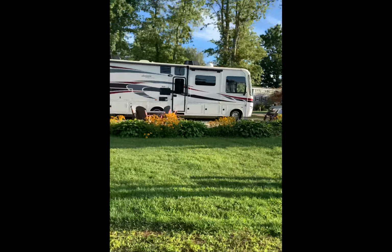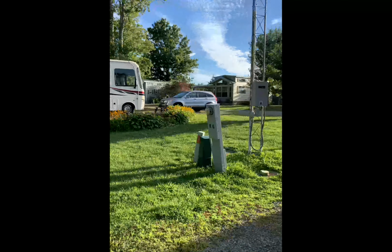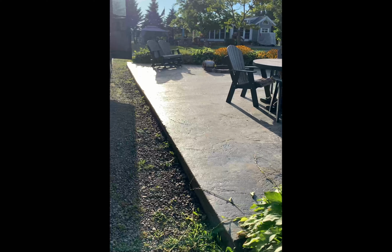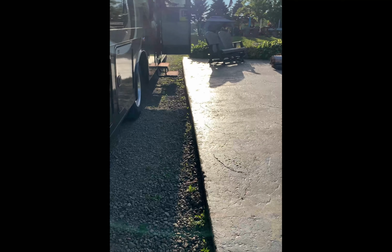Okay, here's Kenny and Ann right beside us. And here's our site. We have concrete. We're trying to make sure the stairs don't come out and hit the concrete.